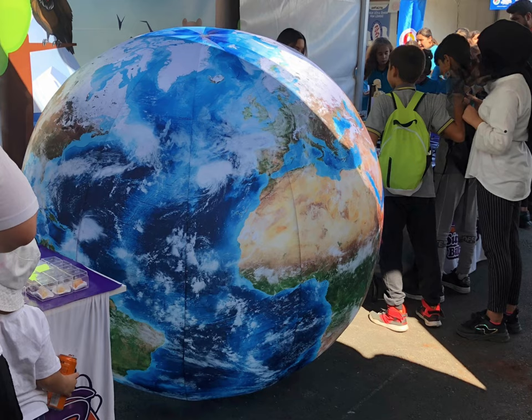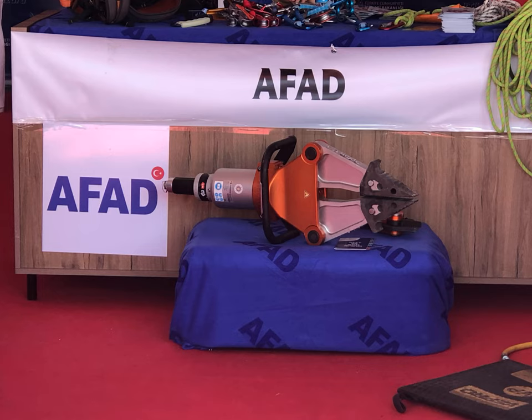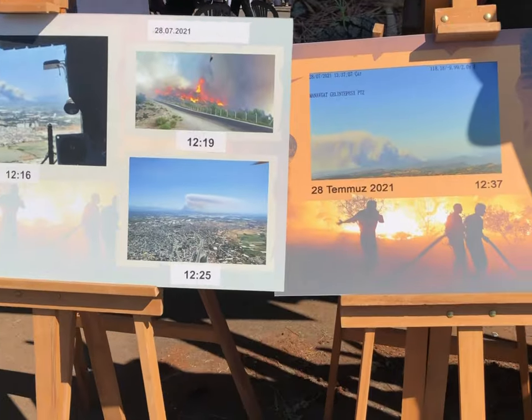Great interest by visitors was given to the experience of observing the sky through a telescope. Young people could learn new technologies used in natural disasters, like earthquakes and forest fires.